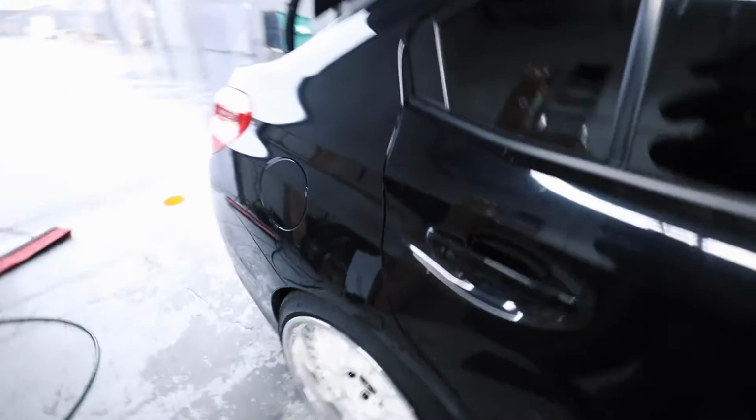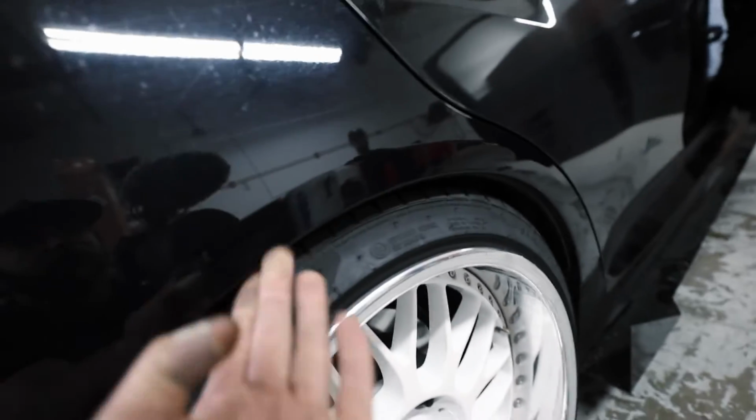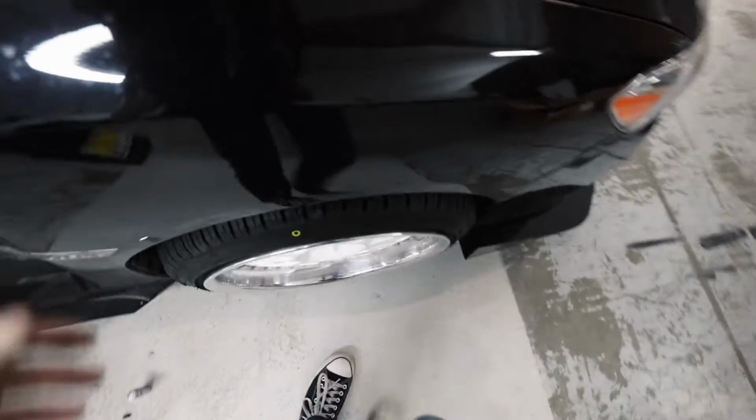Oh, dude, you could air this all the way out. Oh, no, you can't. You're gonna have to add some camber on there. Yeah, you're gonna have to camber that, dude. Yep, or roll and pull the fenders. Oh my God. Yeah, it's close.